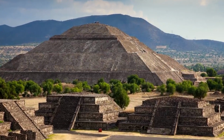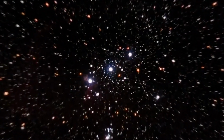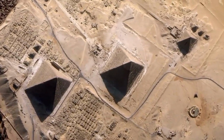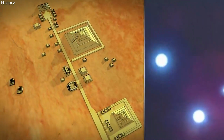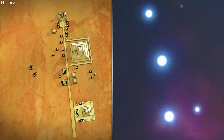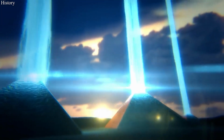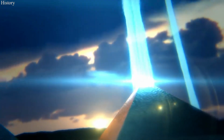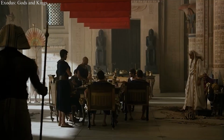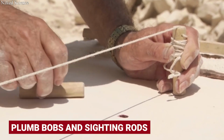What they did was they looked up at the night sky and they found certain stars and constellations that they believed were important. Then, they built the pyramids so that they pointed towards those stars. They did this by carefully aligning the sides of the pyramids with the cardinal directions, north, south, east and west, and then making sure that the corners pointed towards the right stars. It's really impressive when you think about it, because they didn't have any of the fancy technology that we have today to help them with this. They did it all by hand, using simple tools like plumb bobs and sighting rods.